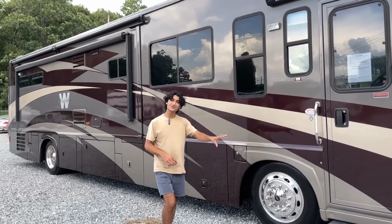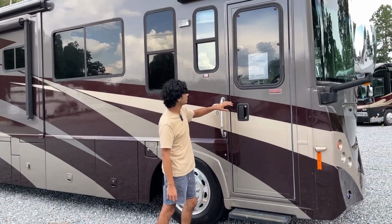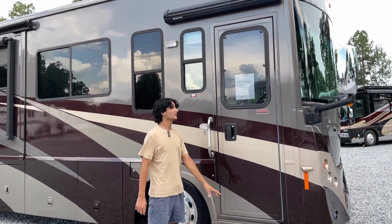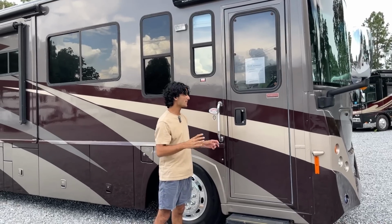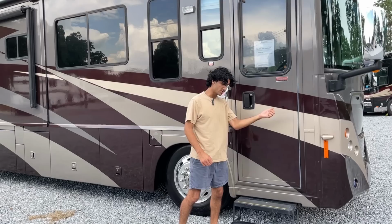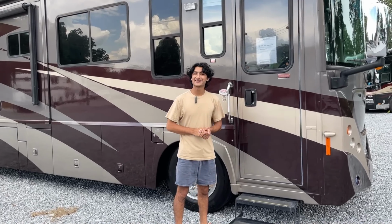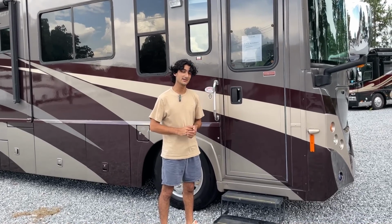Now, around our entrance area here, we've got a nice little grab bar as well as a bolt lock and the standard lock down below. Nice little automatic electric entry step and an electric entrance awning as well. Now, this coach is equipped with side cameras. So they will come on automatically when you indicate, which is really nice to eliminate the blind spots. And with that, let's go take a peek at this interior, which I think is quite nice. Quite nice. Let's go look.